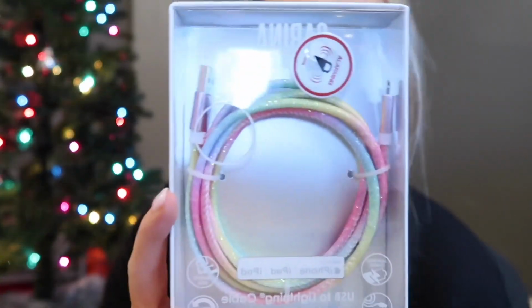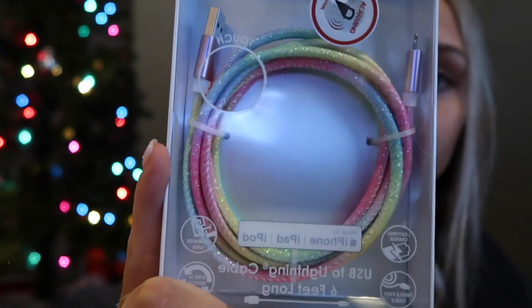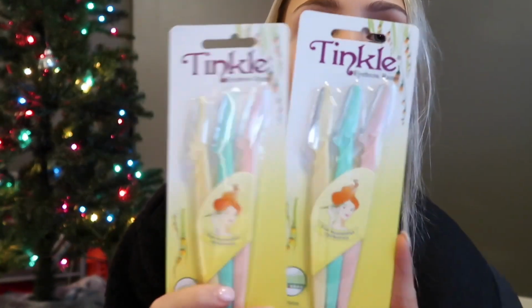Next, I got these two hand sanitizers because it's COVID, and gotta stay healthy and sanitized, right? Next, I got this really cute charger. It's like rainbow, super cute. Because I don't know if you guys know this, but the new phones only come with a cord and not a plug into the wall. And then they also don't come with headphones, which is kind of sad, but yeah, so I got that.